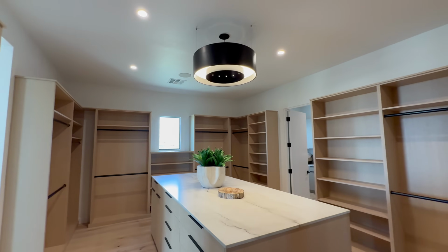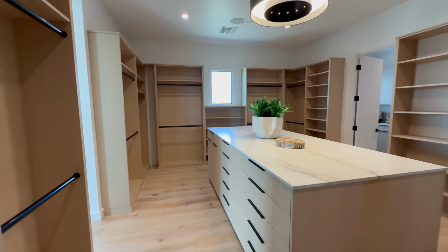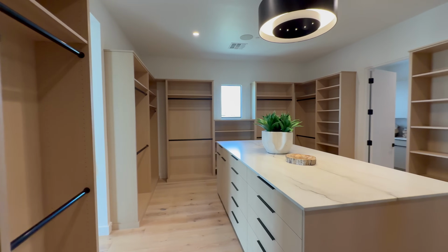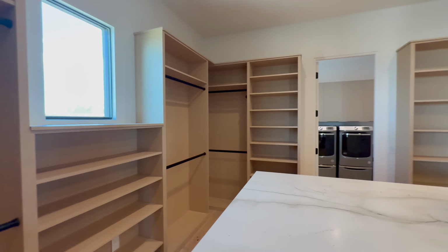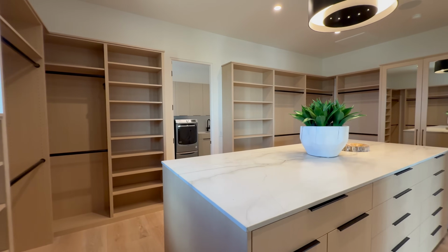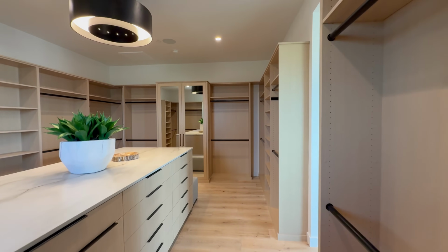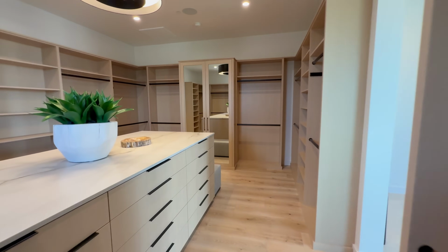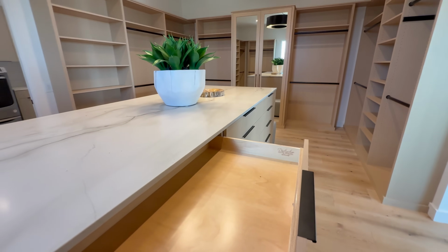Okay, so you have your modern light fixture right above your closet island, quartz countertops in here. Look at the amount of shelving that you have and the rods to store your entire wardrobe. So the common theme, at least out here in Arizona, I haven't seen a ton of his and hers closets. However, I have seen a ton of massive closets. So I guess that makes up for it.